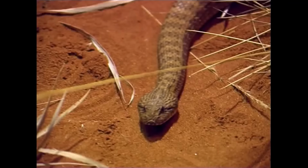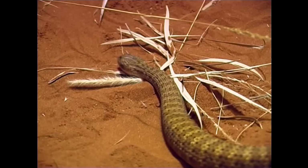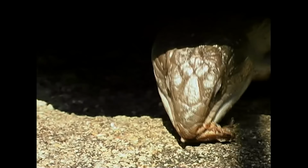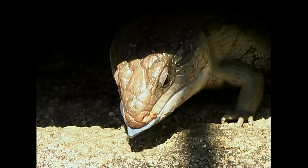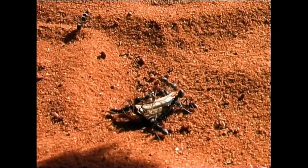The highly venomous death adder is a nocturnal predator. It's looking for a good place to settle into an ambush before the night falls. The largest of skinks, the blue-tongued lizard, feeds on field cockroaches. It rocks as it walks. The thorny devil's horns are not sharp. It's only dangerous to the 1,000 ants it swallows in one meal.